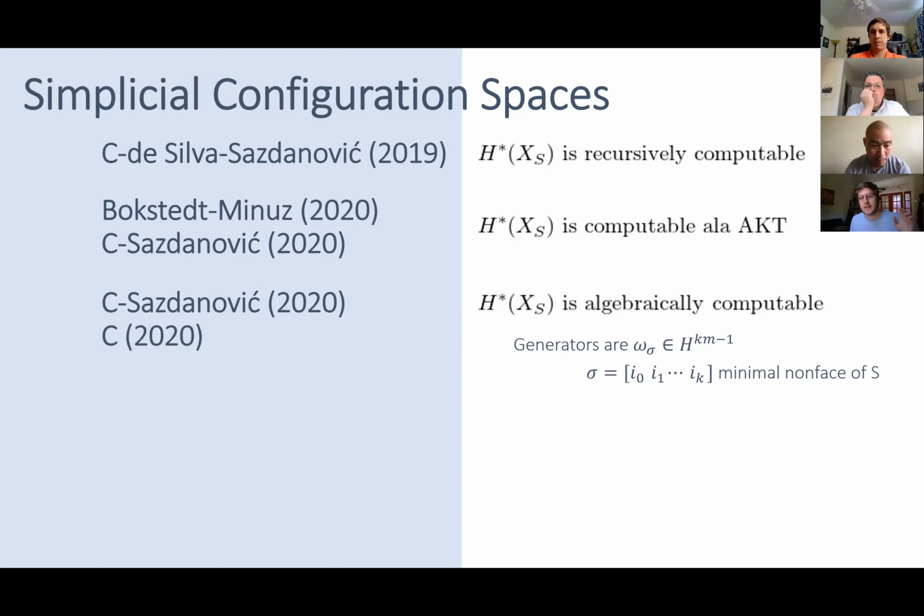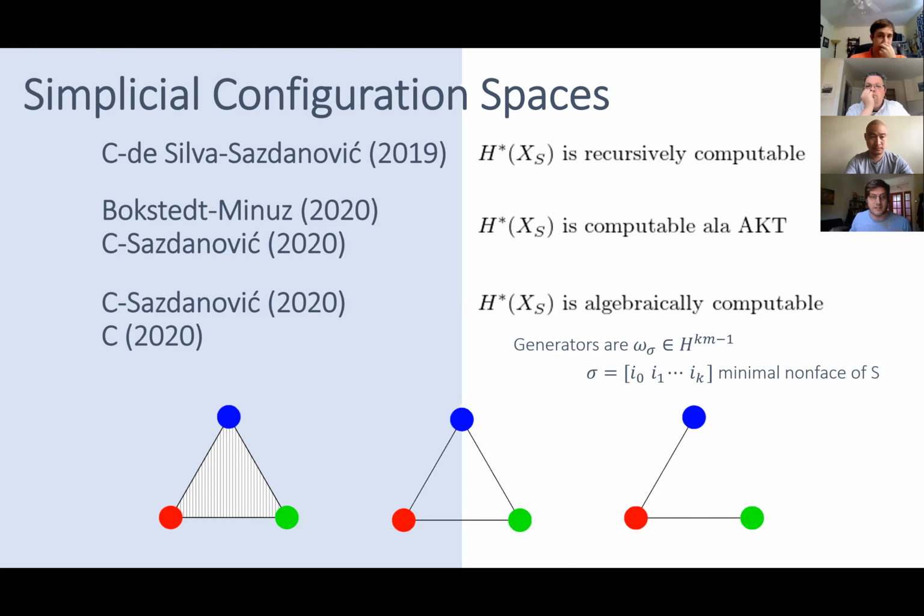If I give you a minimal non-face of S, right? So what's a minimal non-face? Did I put a picture? I did, good, okay. So what's a minimal non-face of this guy? This S has no minimal non-faces. And this has the minimal non-face just given by the triangle. For this one, it's got two non-faces, this edge and this triangle, but the edge is a subset of the triangle, so the edge is the only minimal non-face.